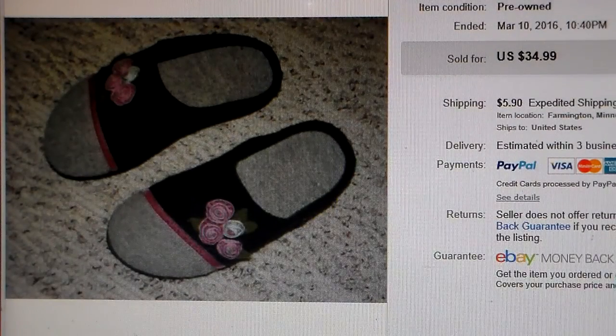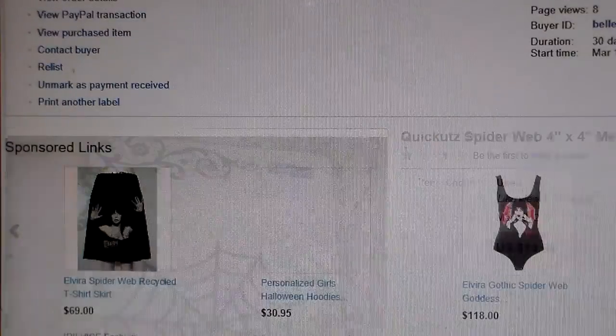Okay, I saw these slippers and I could tell that they were quality, and they were made out of wool. This brand is Haflinger, and they are boiled wool, and they have these cute little ribbon flowers on them, and they are a European size, and I actually was able to sell these for $35 plus shipping. And that was in March, so winter was coming to an end, but somebody wanted those nice slippers.